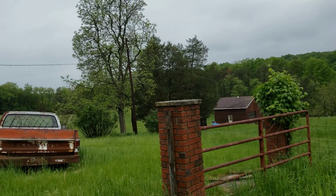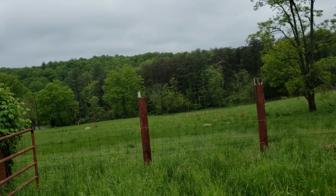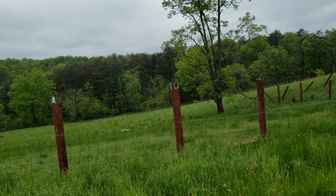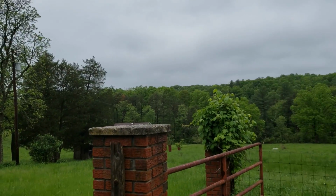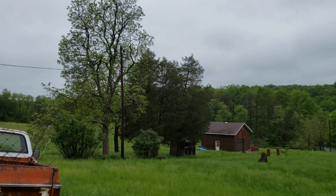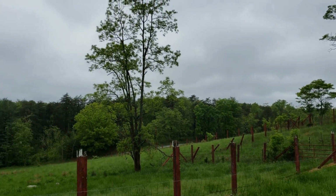But as you can see, it's really just set up already. Minus the drive time, minus the gun club. It sits in the back, and it's a really good piece of property. Now, there are a few other downsides when it comes to me personally, but that's another topic for another day. Right now, I get to enjoy the woodpeckers and the birds.